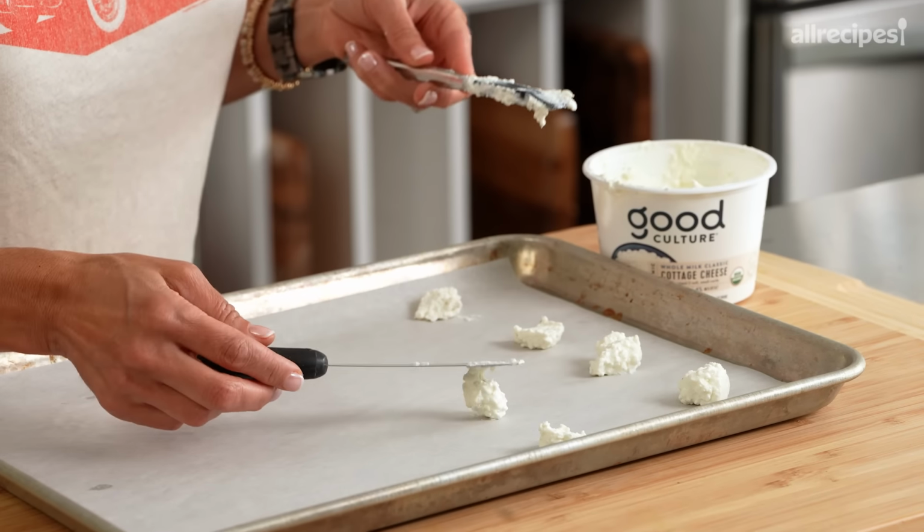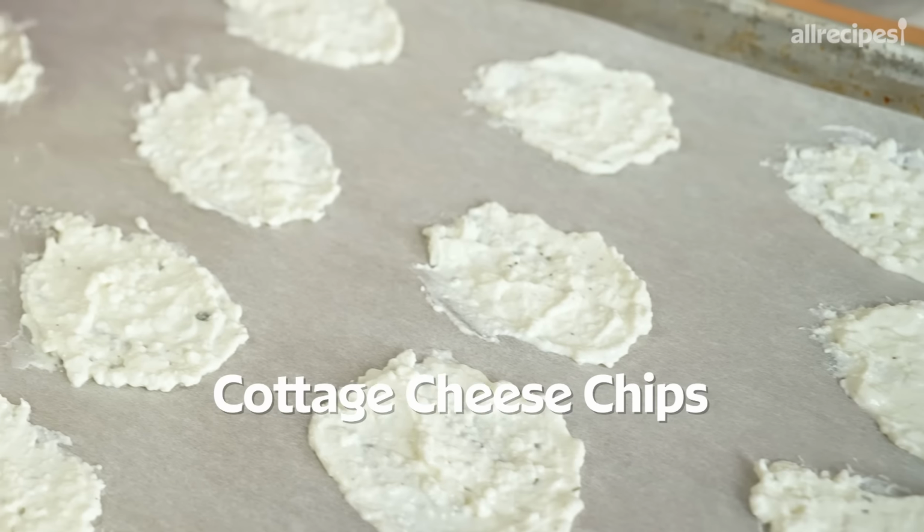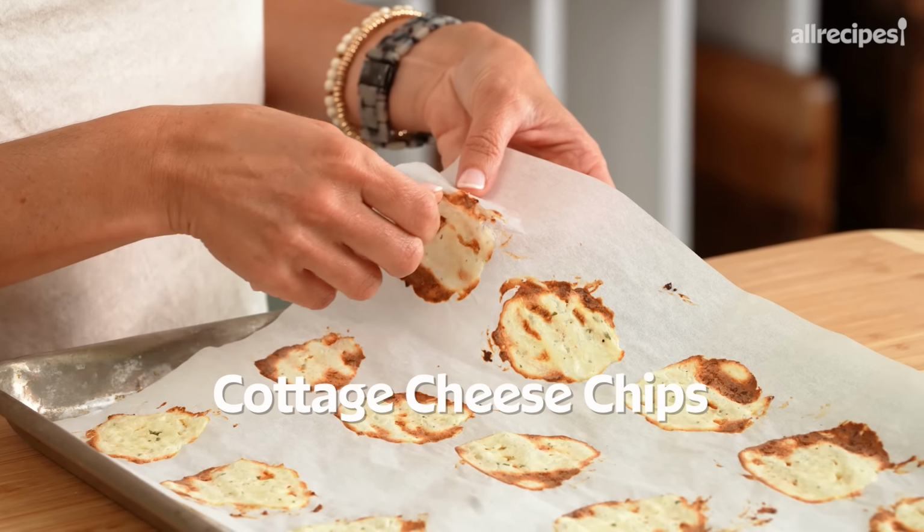One more for our friend Cottage Cheese. I have to try the viral Cottage Cheese Chips, because I'm doing it for you, I've got to make sure that they don't just taste like cottage cheese, but rather satisfy the potato chip craving with a lot more protein, because potato chips, I think, have like 0 grams.